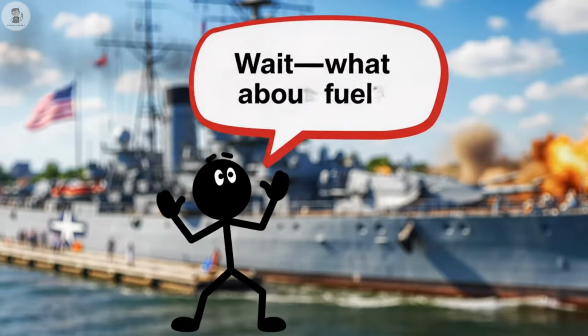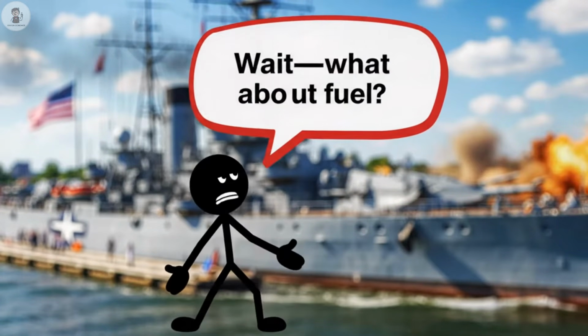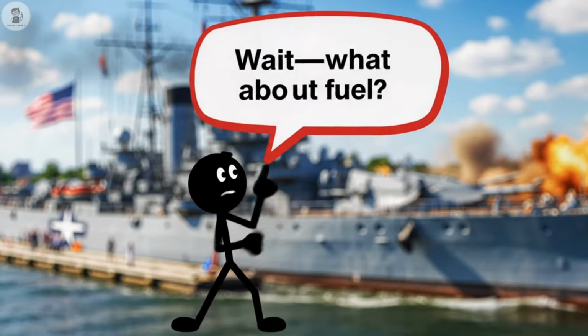Wait, what about fuel? Logistics. The Iowa burns diesel. No oil refineries in 1274. Minor detail.